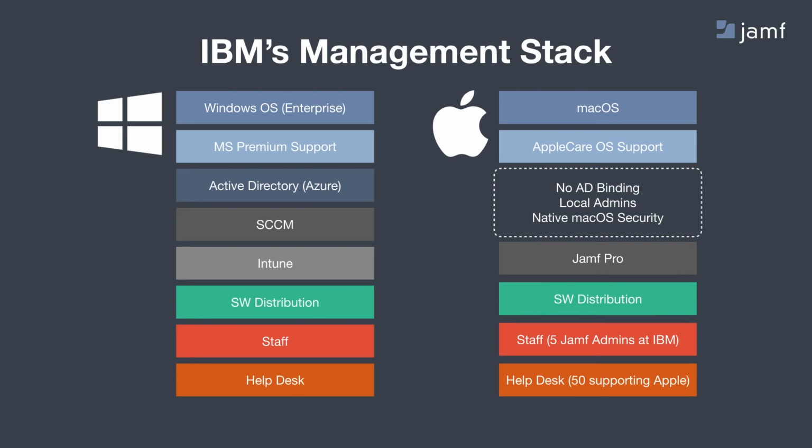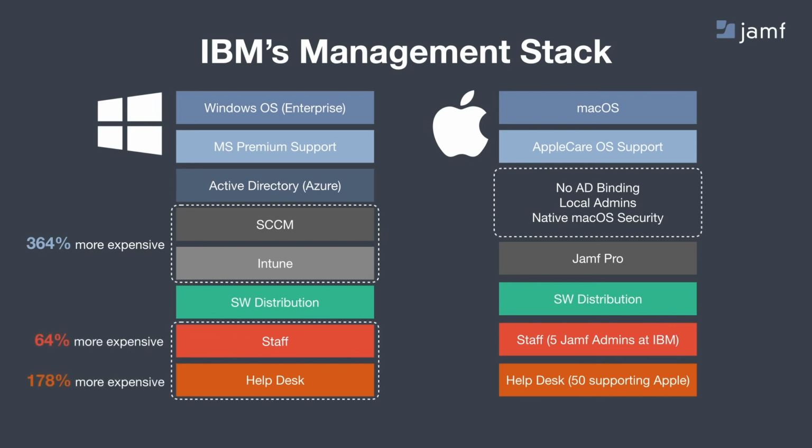They chose to not bind their Macs to Active Directory, and this gave them the ability to be local admins. They relied on the native OS Mac security due to licensing. They also found that SCCM and Intune combined to manage their PCs was about 364% more expensive than using Jamf to manage their Macs. This also saves on staff and help desk costs, thanks to fewer support calls from their Mac users. Overall, they found Windows to be about 3 times more expensive to support and manage.